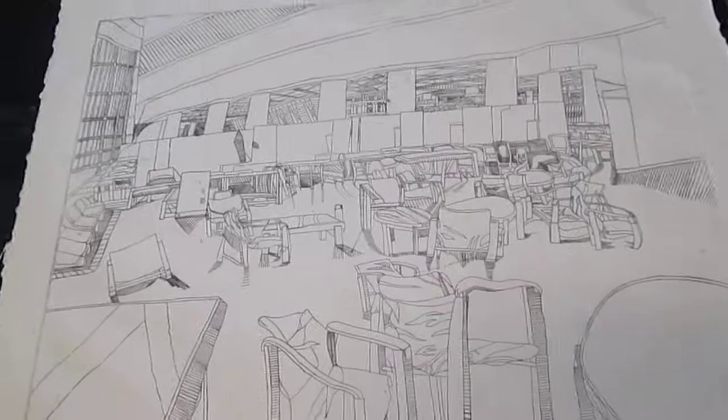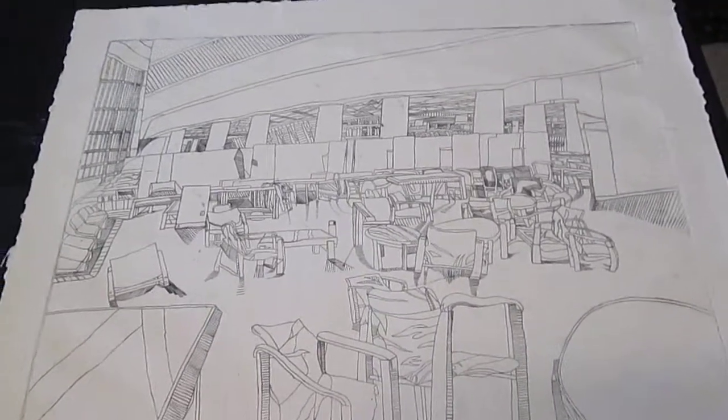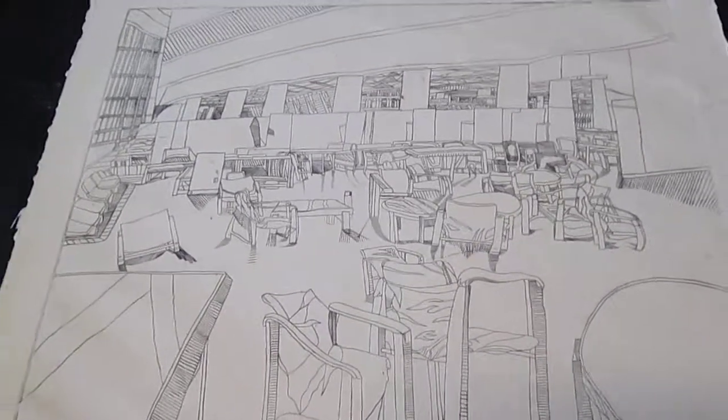There you have it. Morris Library, Reading Lounge, SIU Carbondale. The etching is dated on the bottom, October 75.